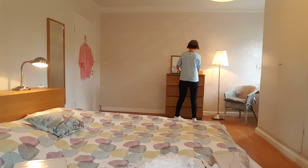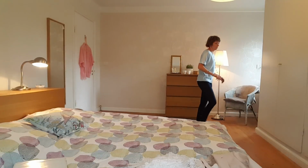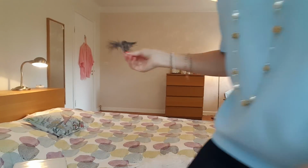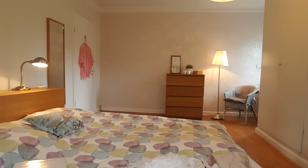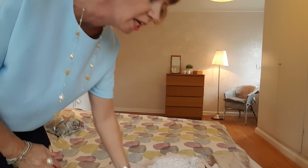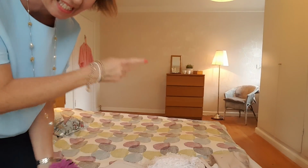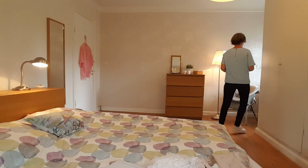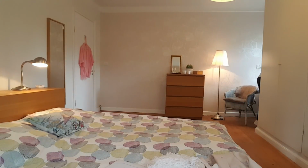Right, okay. And this feather can go in the bin. Don't worry, I was just joking, I'm not going to stick it in my hair. Right, okay. What time are we up to? Oh, 14 minutes. Oh, okay. And you know what? I actually forgot to do the last windowsill, so let me get that done. Yay! Okay, blinds down.